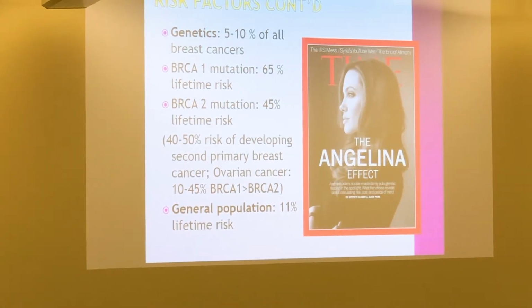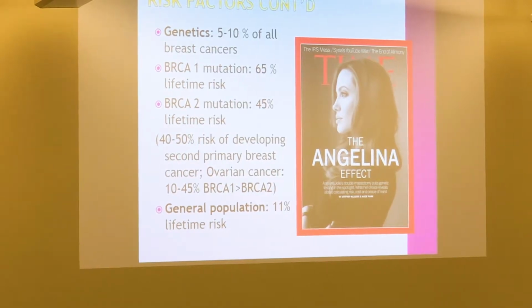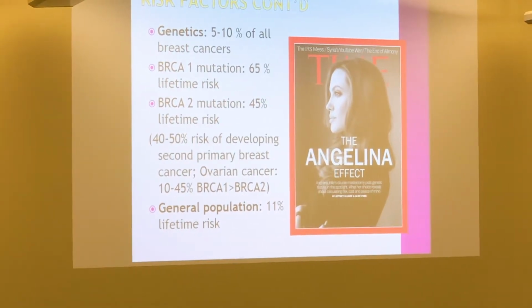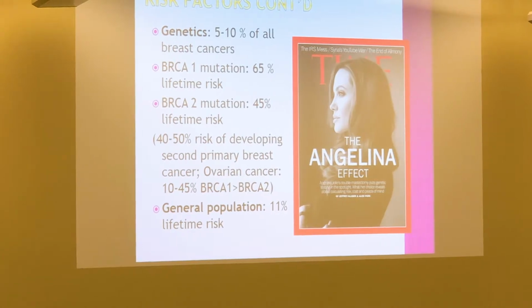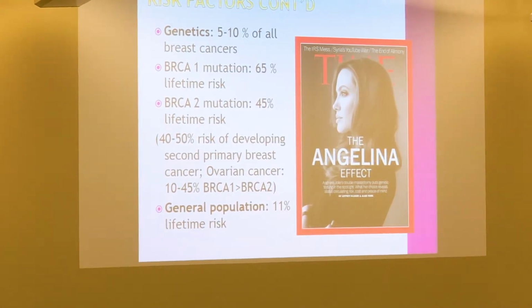And we see there that with a BRCA1 mutation, there is a 65% lifetime risk of getting breast cancer, and with the BRCA2 mutation, there is a 45% lifetime risk. Also, these two mutations are highly associated with ovarian cancer and developing a second primary breast cancer.